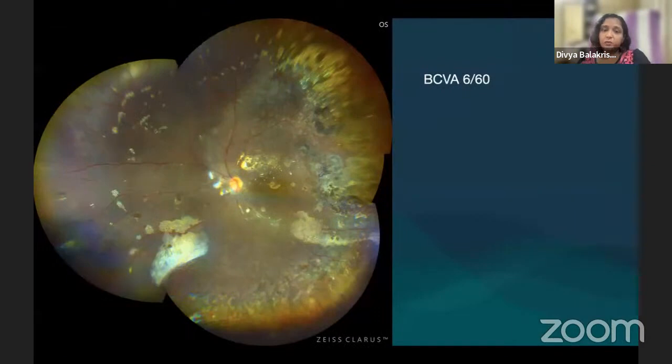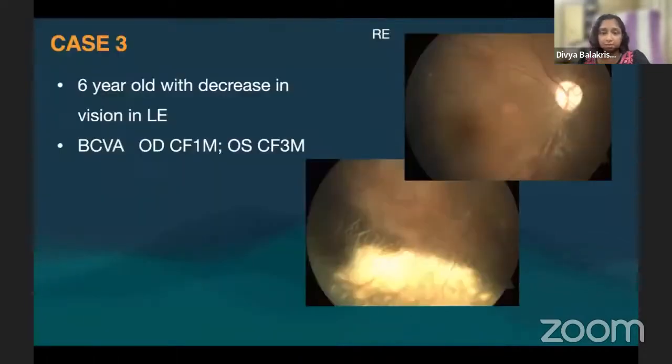So this is a post-op picture. The patient is due for silicone oil removal. You can see nicely that the retina is attached, and the child has a best corrected visual acuity of 6/60 in that eye.